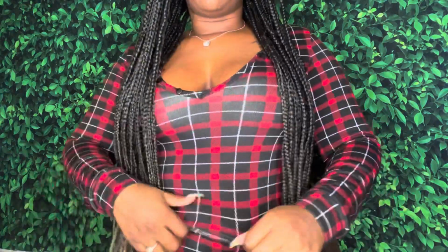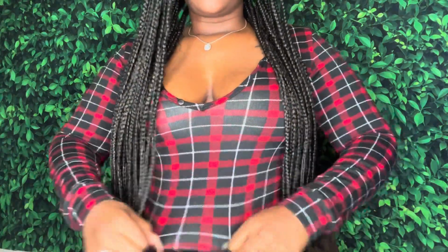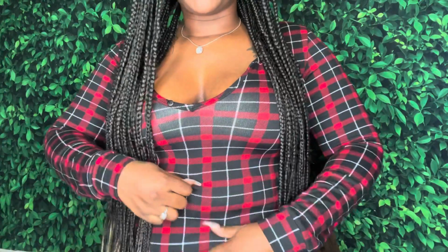I feel like I could have got a small because this is a medium and it feels a little big and stretchy, like on my stomach part. It's like bunched up like this. So I feel like I could have got a small, but the medium is cool because it's got a little room or whatever. So yeah, that was the first thing.